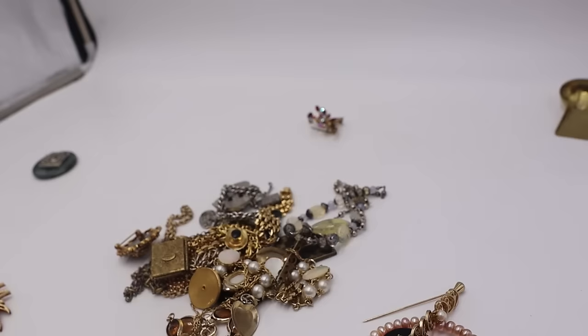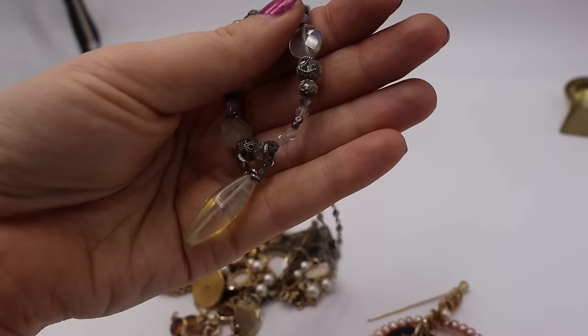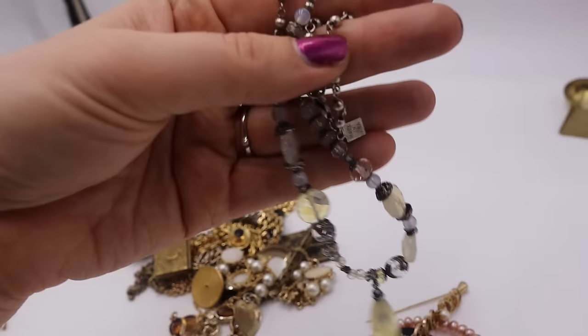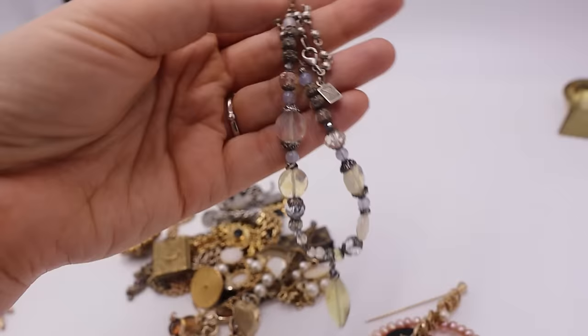This one feels like opaline or opalite or something. And then it's the Desert Heart, made in USA. Maybe I'll test that for sterling as well. So put that to the side.